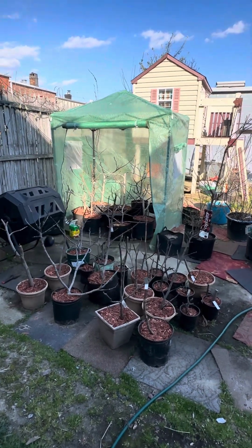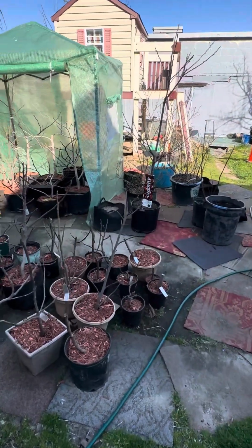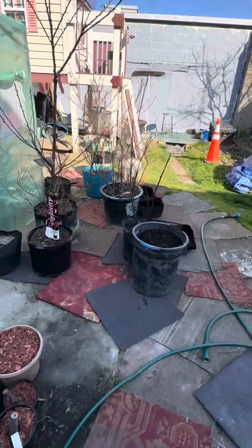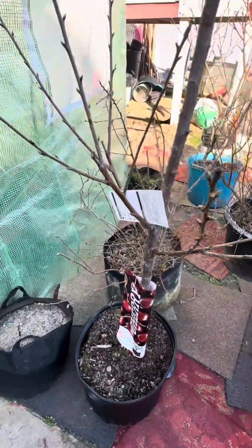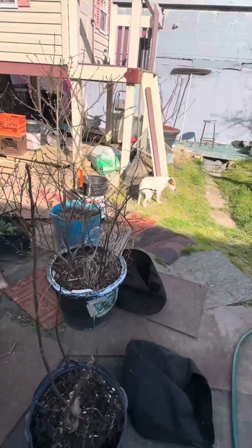I'm standing in front of my greenhouse, and I got my little fig trees of different varieties out in front of it. And on the side, got a cherry tree growing from Home Depot. I bought it a week ago.